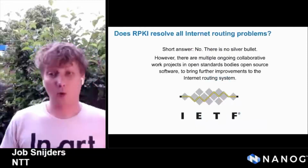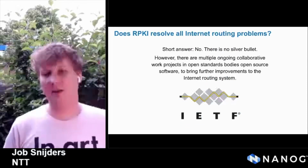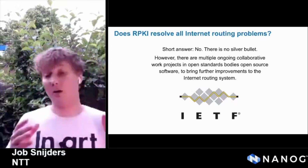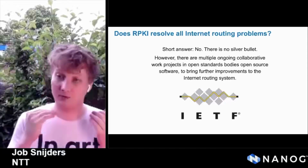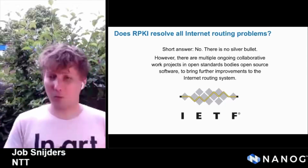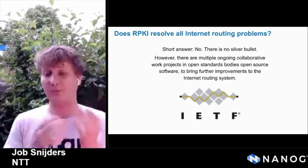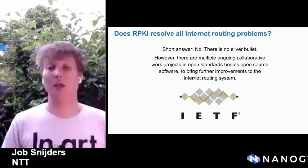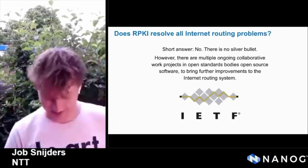Does RPKI solve all internet routing problems? No. And there will never be a silver bullet. That's simply not how the internet works. But there are many initiatives underway to improve the RPKI and improve the functionality of the RPKI. These collaborations happen in open standards bodies like the IETF, based on open source software. And this is where we work to keep honing RPKI to be not an ugly pig that we made fly, but something we love and enjoy using.